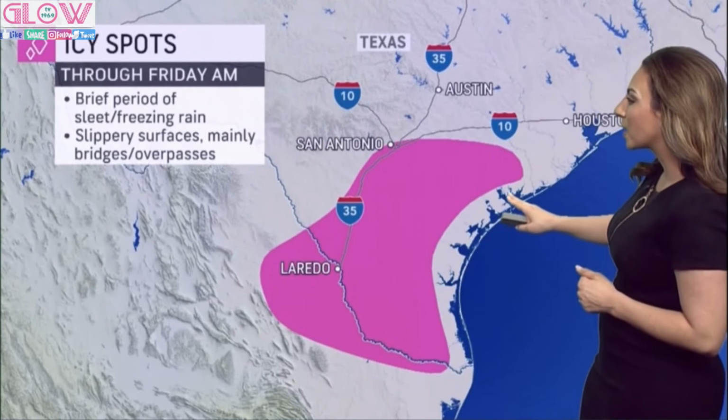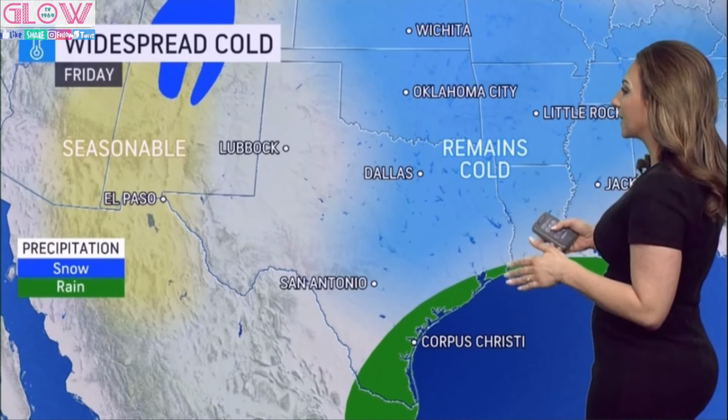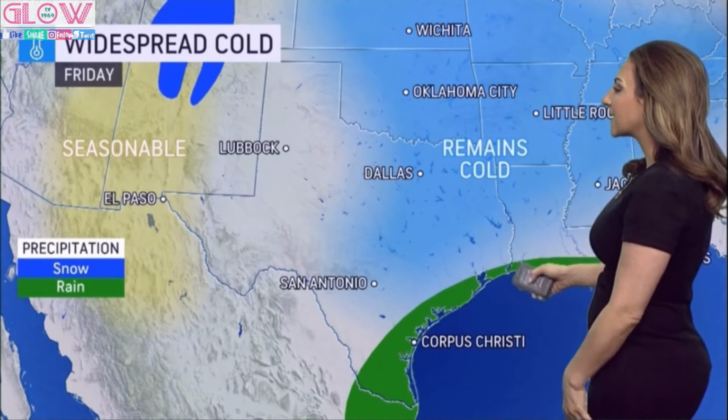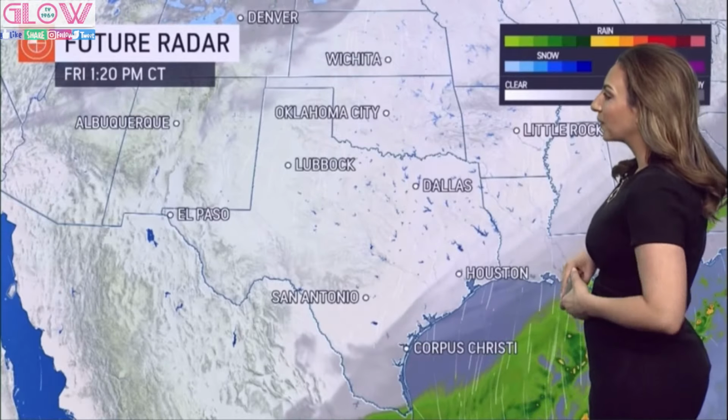So this is an area to watch. Again, I-35 north and then I-10, of course, going east, where you could have that brief period of sleet and freezing rain. Give yourself some extra travel time today, or maybe just don't be on the roads. It will remain cold for today, hanging on to some coastal showers. I do think that will dry out and wrap up as we head throughout the day for our Friday temperatures for today.